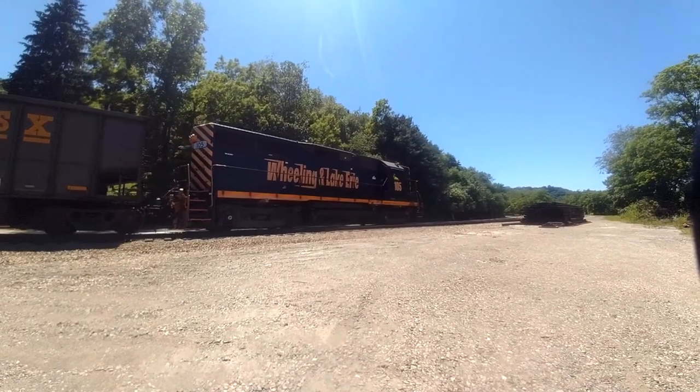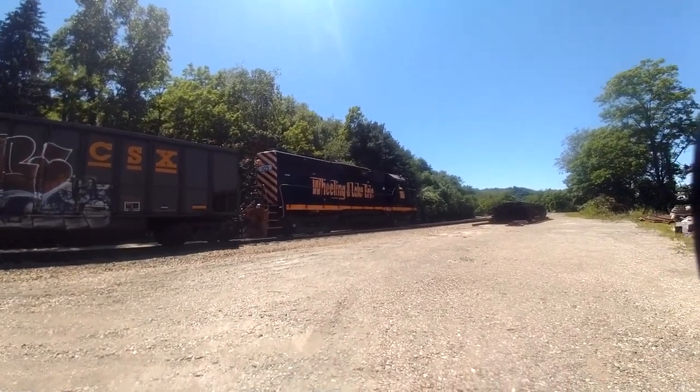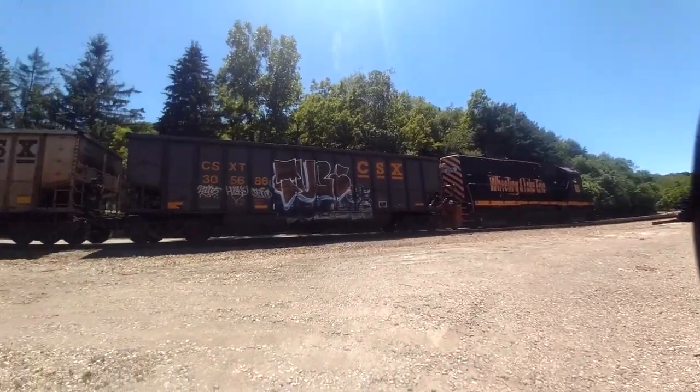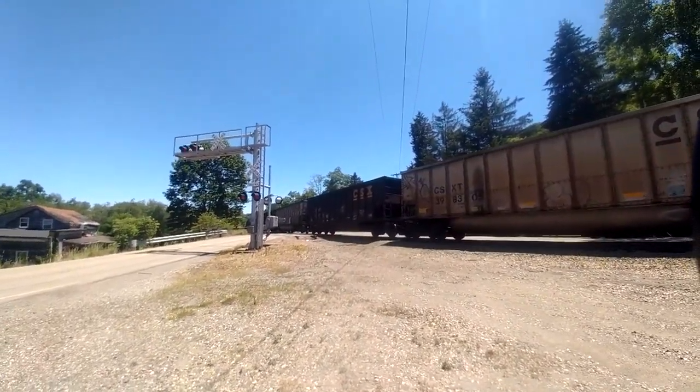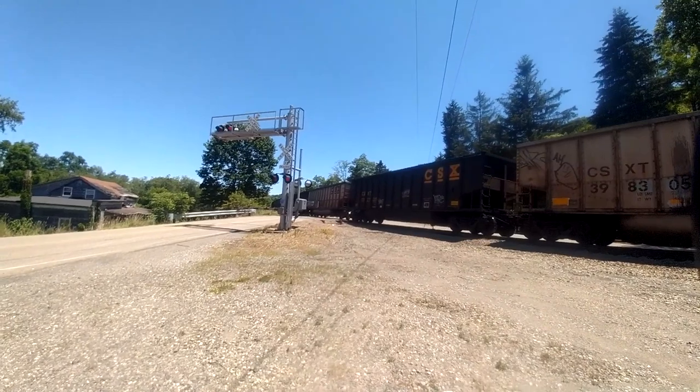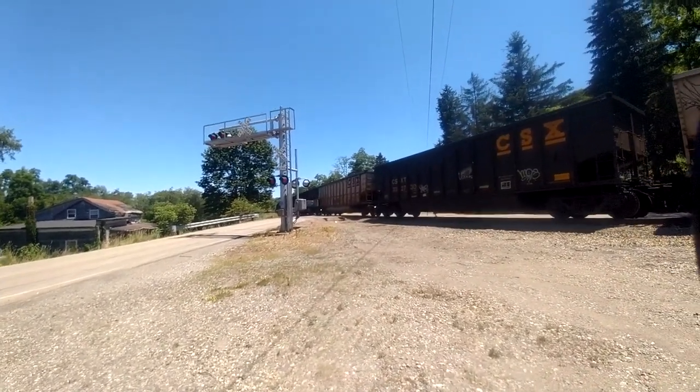It's a GP35 engine. I lied, I thought it was a GP9, but nope. GP35 rebuilt. I got some CSX Bethgon coal porters. I'm going to take a guess and see if we got CSX power on the head end.